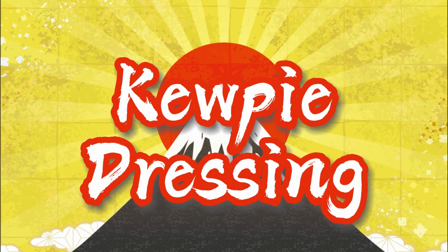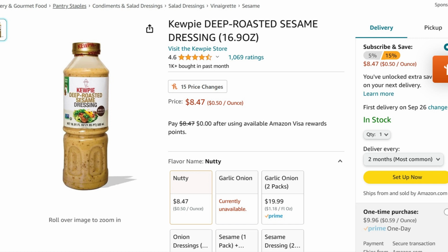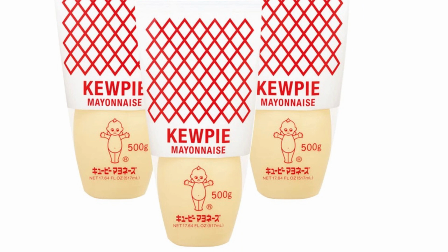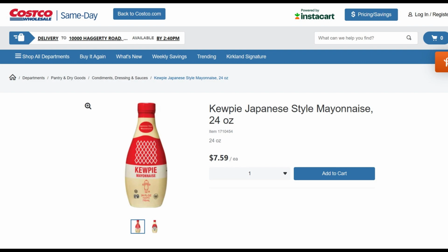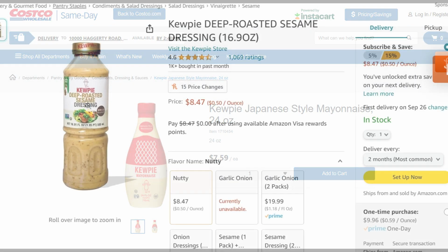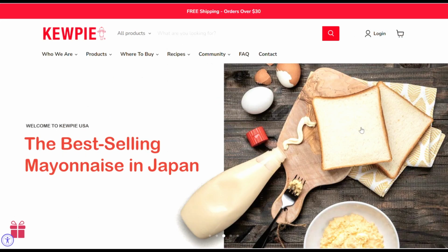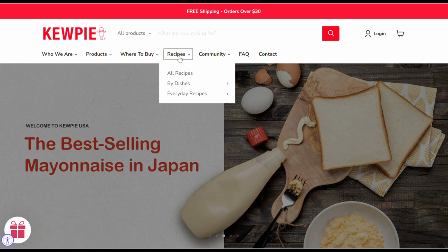Okay, next item. The next item is the sesame dressing from Kewpie. Kewpie is the manufacturer of the mayonnaise that has a cult following. It is so popular that even Costco carries it in the United States. But actually, Kewpie is one of the biggest salad dressing brands in Japan as well. And this roasted sesame flavor is one of their top sellers.